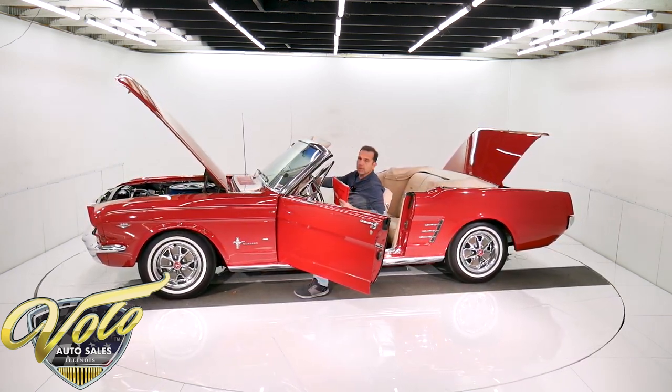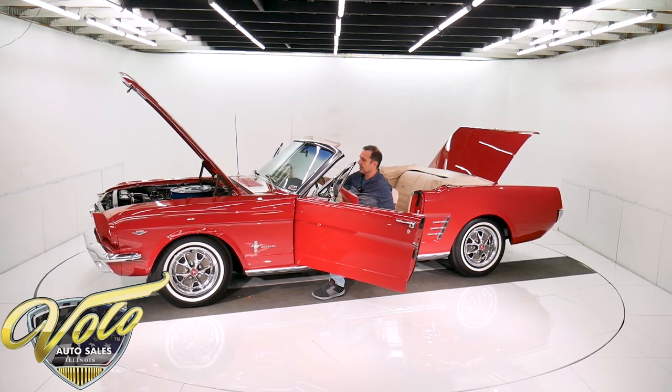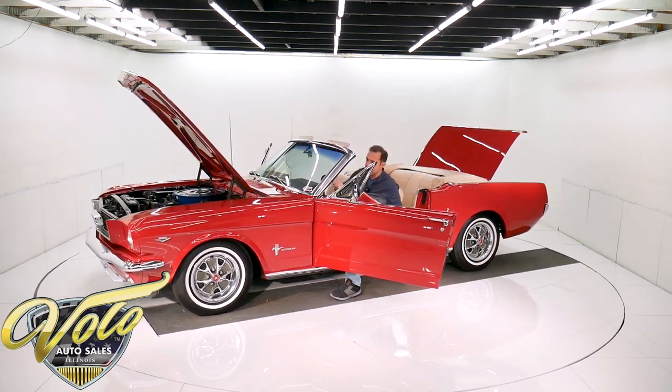Day-night mirror. It has the emergency flashers in the glove box. Just runs smooth as can be.